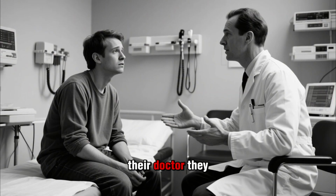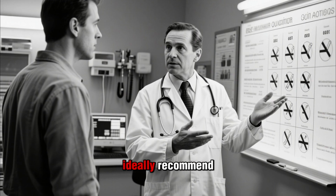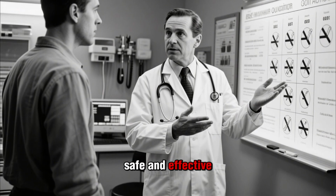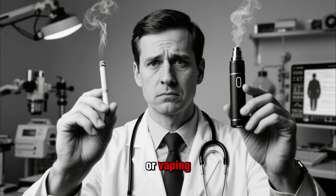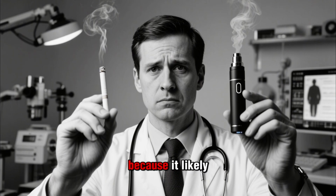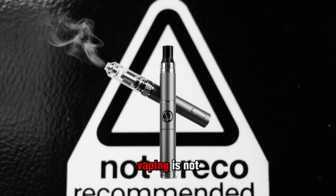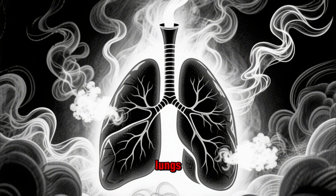If a patient tells their doctor they want to quit smoking and asks whether switching to vaping might help, the doctor would ideally recommend quitting entirely, perhaps with nicotine replacement therapy or other medications that are proven safe and effective. But if the patient refuses medications and insists on choosing between cigarettes or vaping, the doctor would advise switching fully to vaping without mixing both because it likely poses fewer risks to the lungs than smoking tobacco. However, for people who have never smoked, vaping is not recommended. The safest option is not to inhale any foreign substances into the lungs.